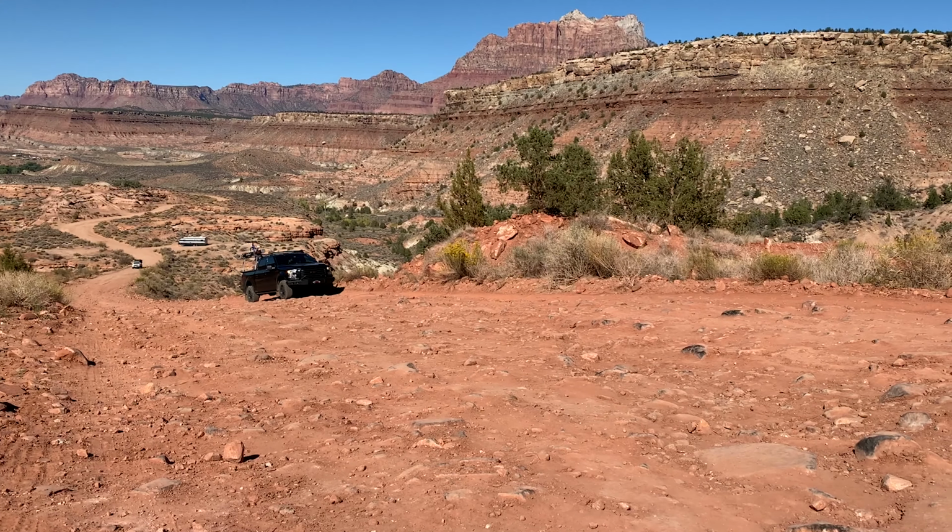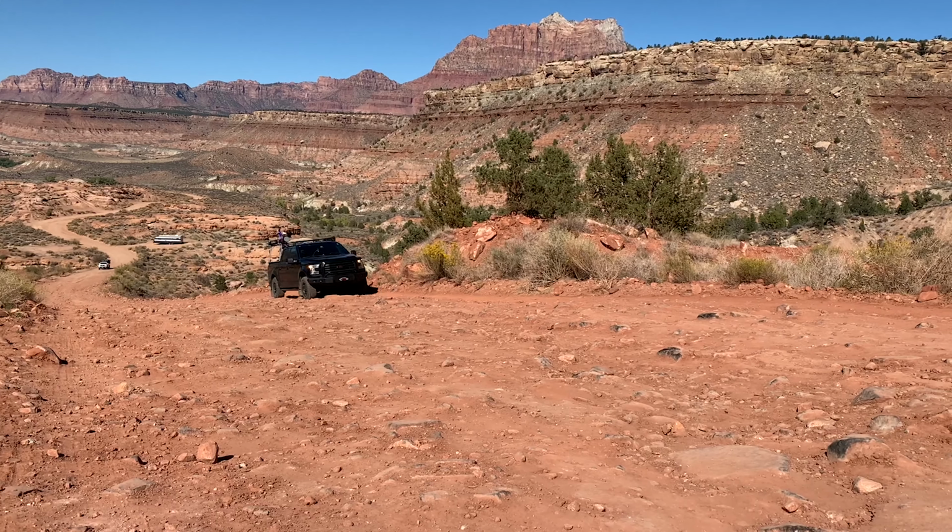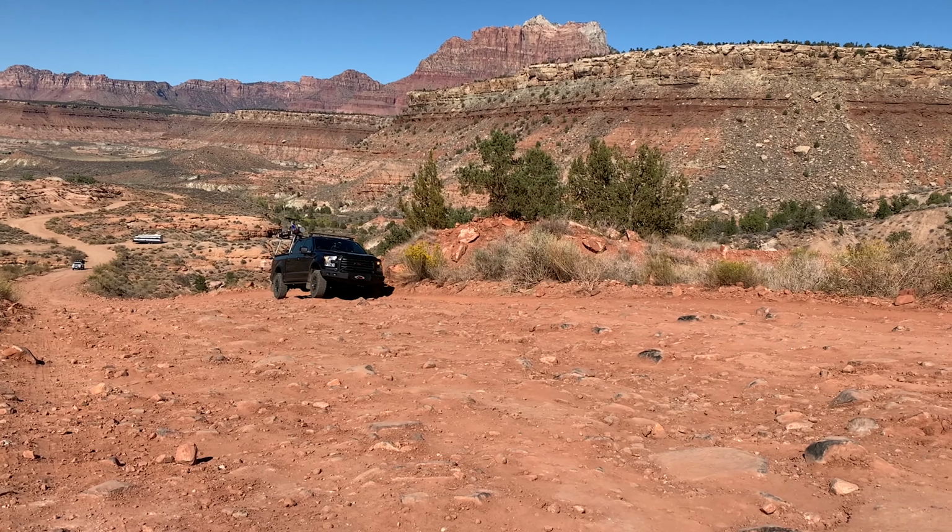The next morning, we decided to map more trails for OnX Offroad of Smithsonian Butte, ending at the infamous mountain bike trail of Wire Mesa.